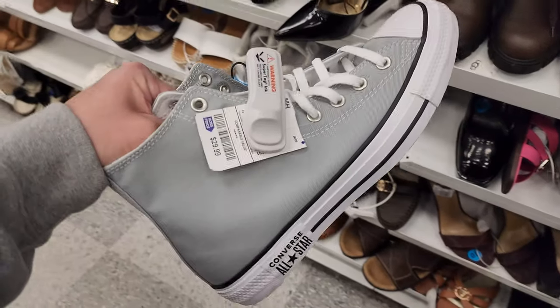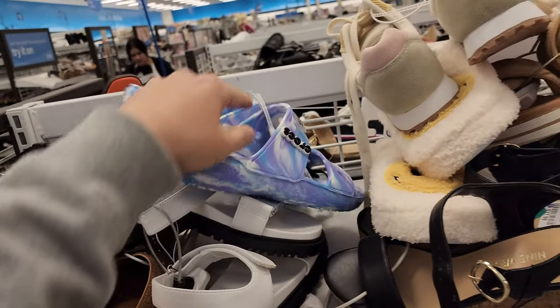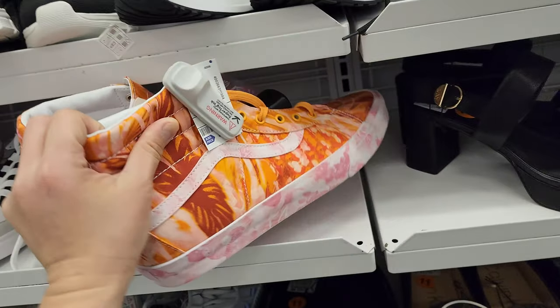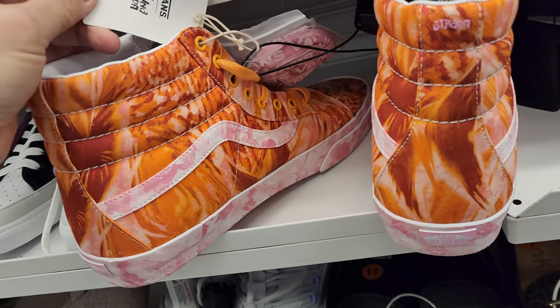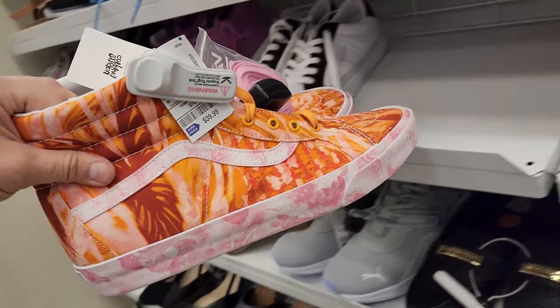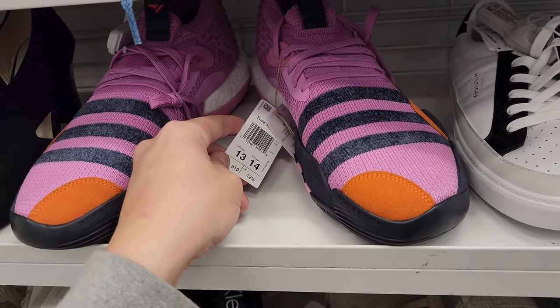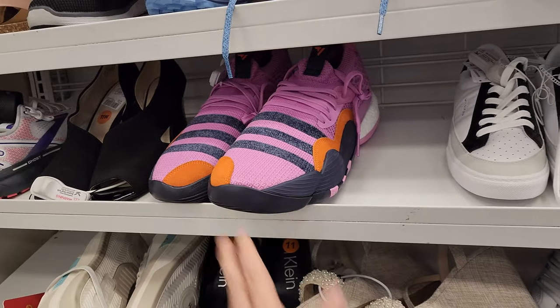Got some Chucks right here. $30. And of course the Crocs that nobody wants. The regular slides, $15. Some Vans in an insane huge women's size. $40 for these. I'm kind of curious what size they are. These are 13 men's. These should be in the men's section. I'm sure these should be in the men's section too. Size 13 men's for the Trae Youngs.